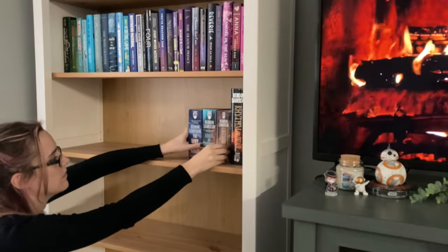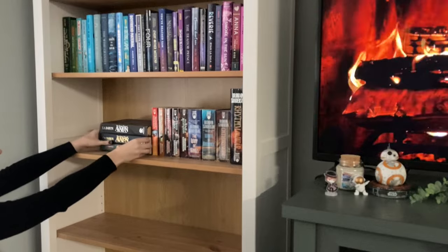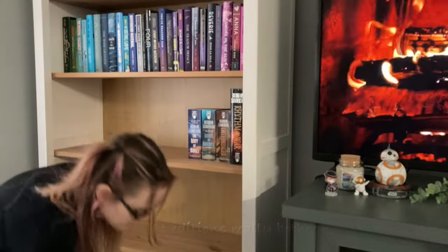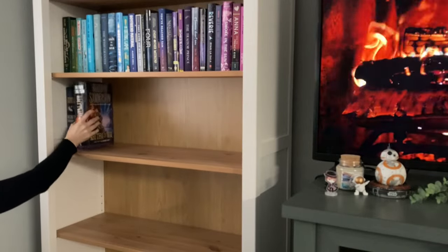Now this shelf I had some trouble trying to arrange. I absolutely love my Brandon Sanderson books, which if you've seen my Year of Sanderson series, you would know. But I have such mismatched editions right now, and arranging them is quite hard. So this is just the arrangement I ended up with after some trial and error.